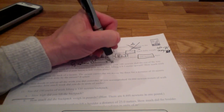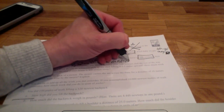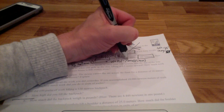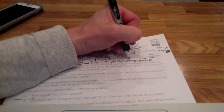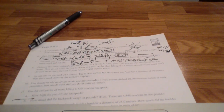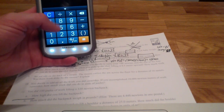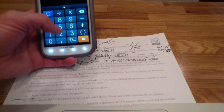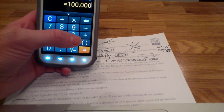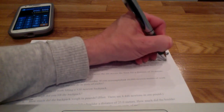Which means that now we can say it is equal to the force times the distance. So we have a force of 200 newtons. We have a distance of 500 meters. When we drop off those zeros and we say 2 times 5 is equal to 10, and then we write all of the rest of our zeros. We have 4 more zeros. Let's just check to make sure that we do math right. Okay, so 200 times 500 is equal to 100,000. That's exactly what we got. Great. I can do math. You notice we have newtons times a meter, which is the same as 100,000 joules.